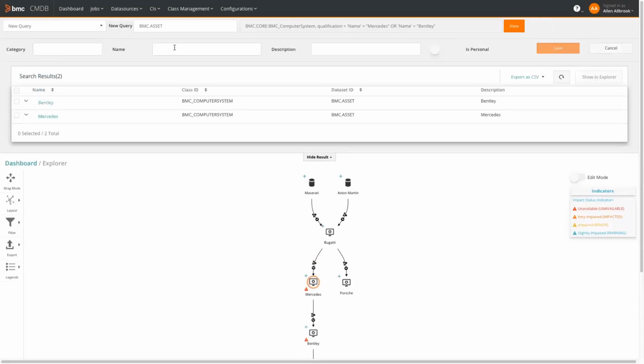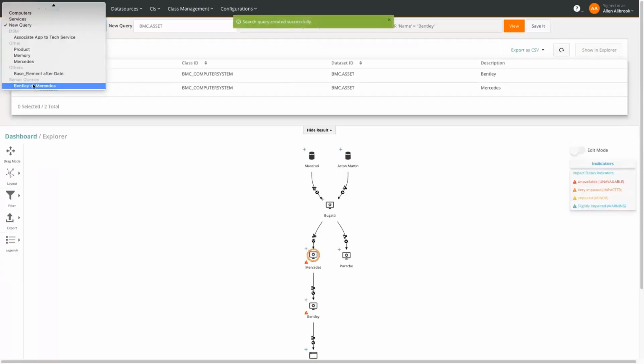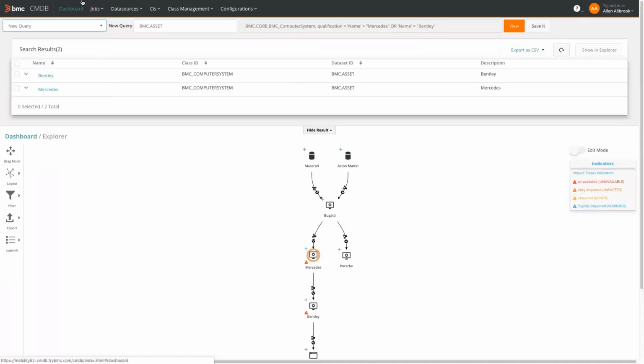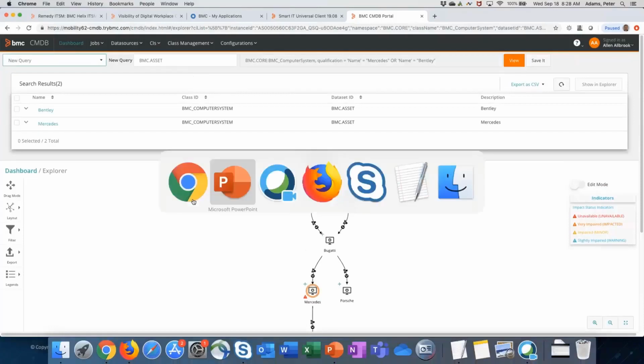What is new is that you can now save these complex queries with logical expressions. Server queries, and you say Bentley or Mercedes. That's again just to showcase here. You can save it, and then it will show up in a new category, and you have the corresponding queries. So you can very easily bring the same query up again. You don't have to enter this logical expression every time. So those are some of the key enhancements that we've done in the Smart IT UI and in the CMDB UI.